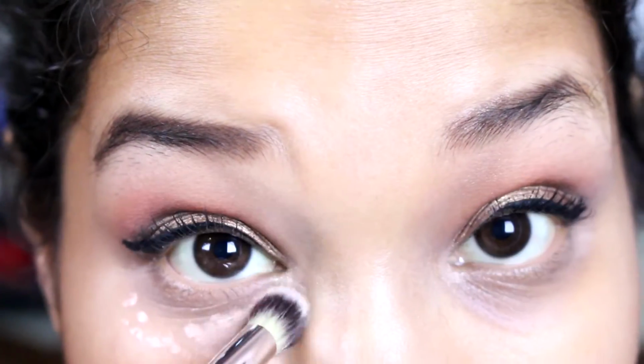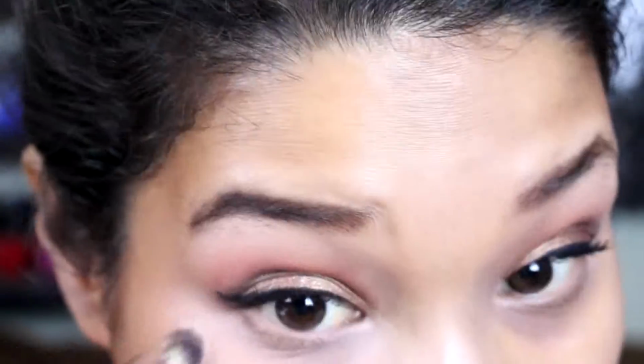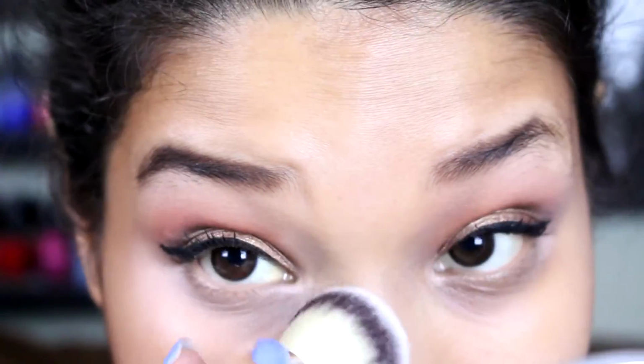So I squeeze a little bit out, and then I like to dot like little dots like that to disperse the product. I'm gonna go ahead, take your brush. I like to tap. And then I'm gonna buff with the other side.